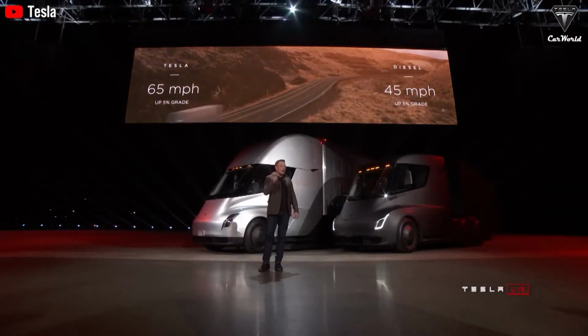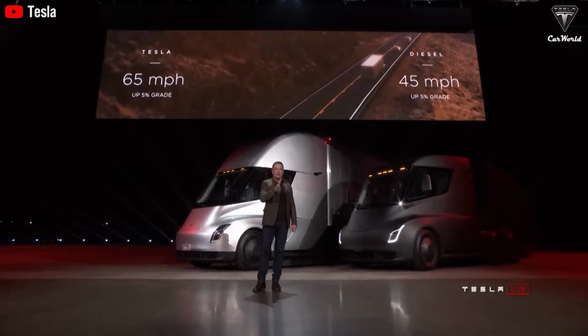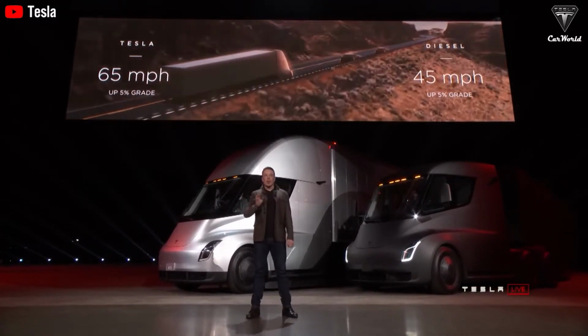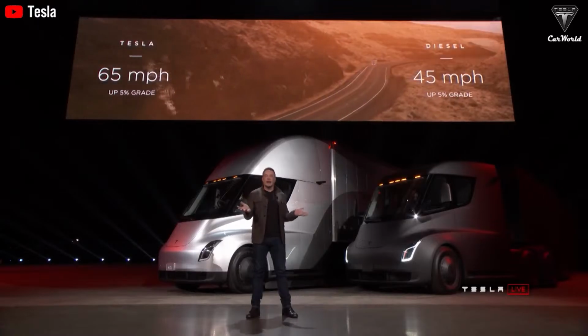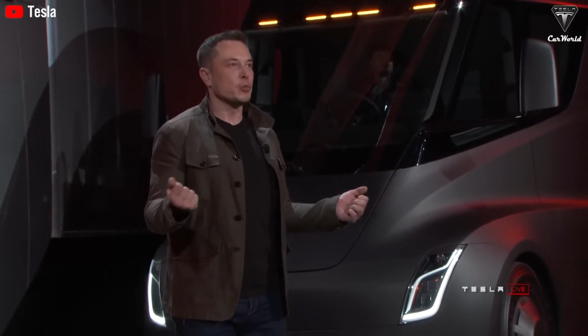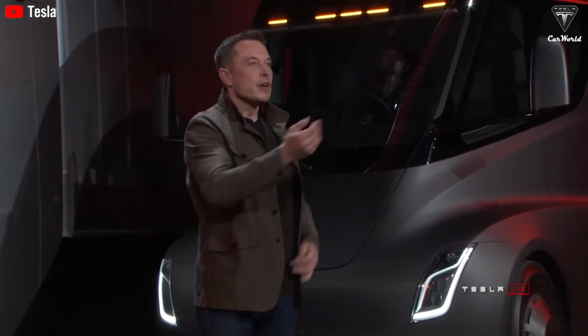So when you consider the decision, the question shouldn't just be, can Tesla compete with diesel engines? The real question is, why wouldn't I choose a Tesla Semi? When you factor in the significant cost savings, environmental benefits, and the ability to future-proof your business, the choice becomes clear.